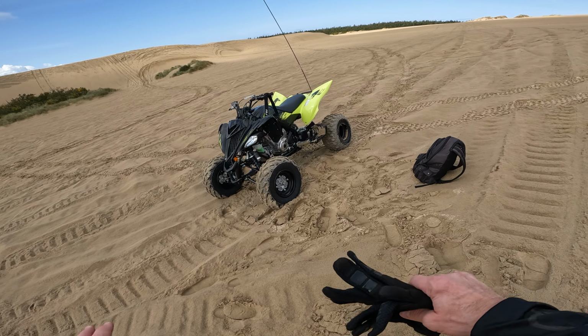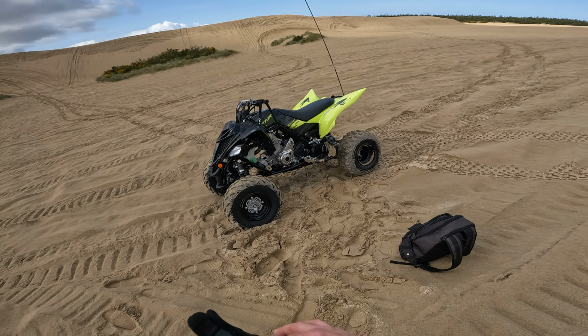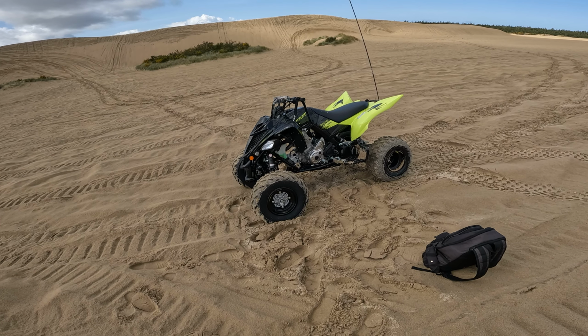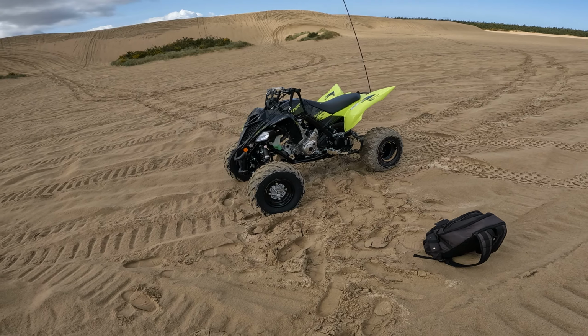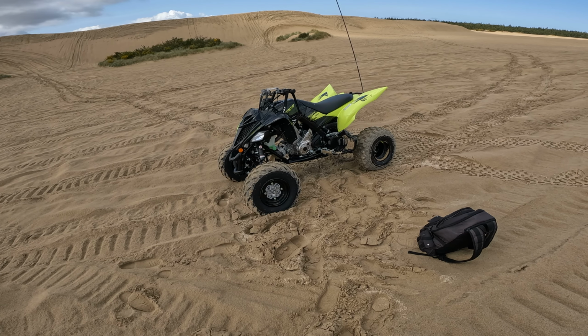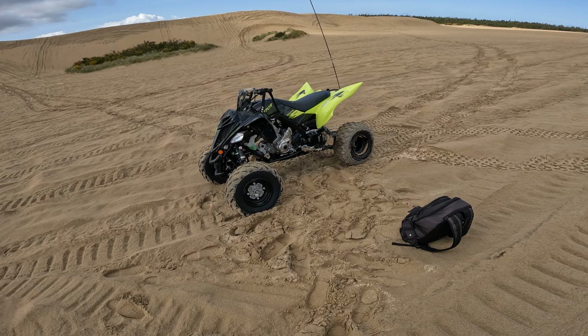Vehicle is completely stock. I knew this in the past, I didn't buy the Raptor to come out to the dunes. It was mostly for trail riding, and in Central Oregon where we ride, there are some sandy areas too. So I thought that would be a great bike for my son to ride rather than the KTM 85 SX. So anyway, that's the reason behind it.